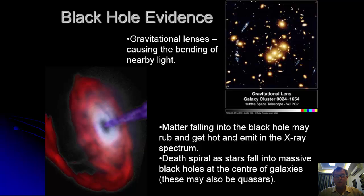We also know that matter falling to the black hole may rub and get really hot. Okay, so that means it emits in the X-ray spectrum. The diagram we can see here is, first of all, much like, I guess, the accretion disk of matter falling to a star in the first place, because there's a continued rotation, it'll be a thin disk. It won't fall in from all angles.